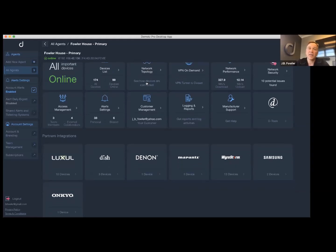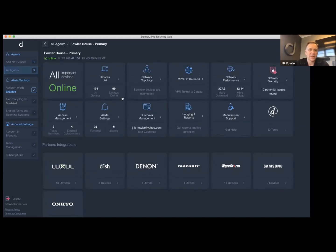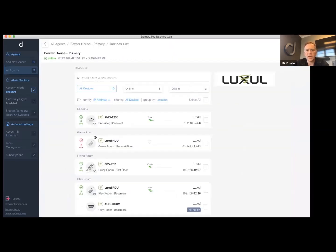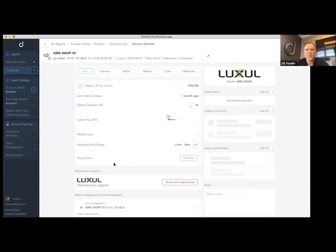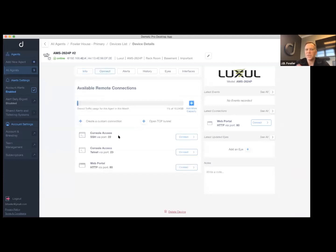Well, speaking of blocking, let me show something here, which I think a lot of your listeners may be interested in hearing about or seeing. One of the things that Domotz can do, and I have Luxel switches in my house here, is, and I mentioned this, we scan all these ports to see what's open. I do have the ability to remotely connect into these devices. Now, I'm using our desktop app, so I'm going to hit connection. What it's going to do is bring up a web page. So I'm going to have to unshare my app, and then I'll share that web page here.